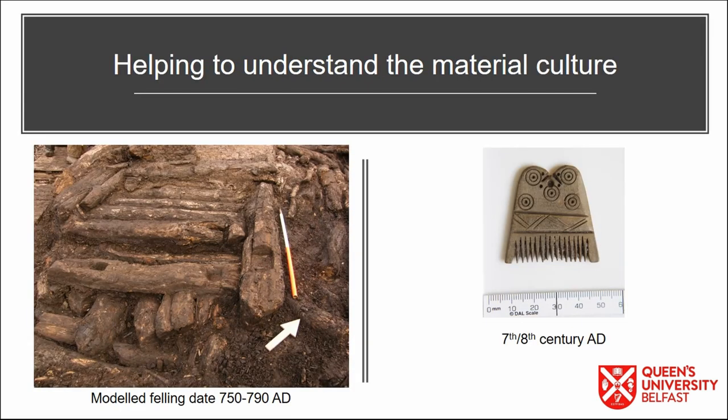So as my research continues, more and more platforms are being anchored to this timescale. And if I can confirm the 775 spike in my chronology, these platforms, as well as their related finds and material culture, will be tied to an absolute date. This work has already improved our understanding of some of the finds discovered on the site. The picture here to the left is of one of the platforms that has already been resolved, and we've dated it to the 9th century.